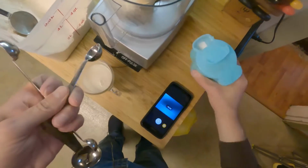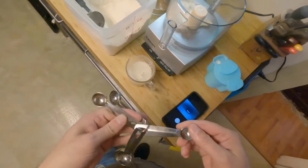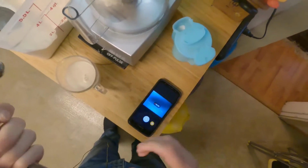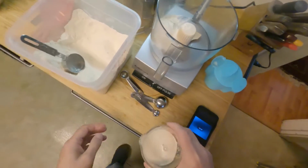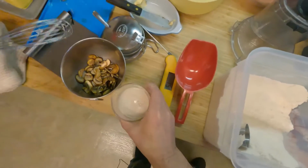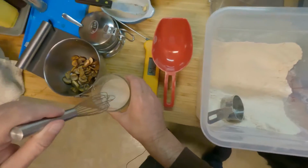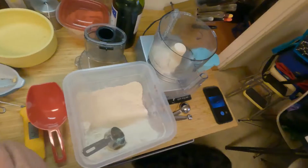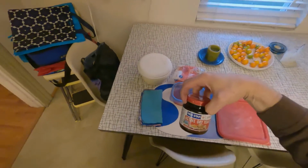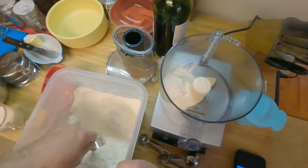It's 1, and 2. You need sugar if you want to proof your yeast. Otherwise, you can just put it right in. This is active, not active dry, but it's the, yeah, it is active dry. So you will need to proof it.